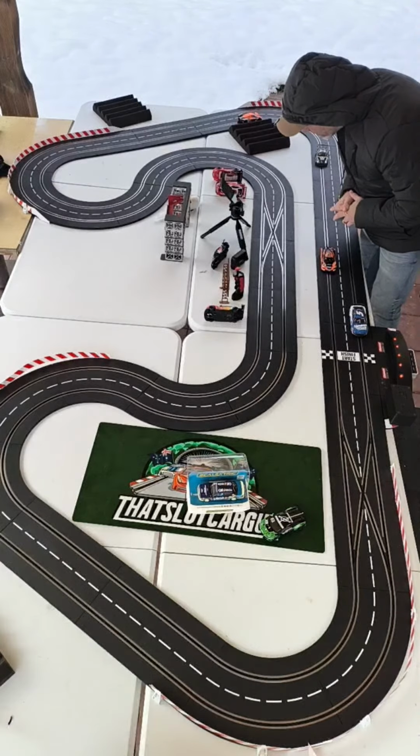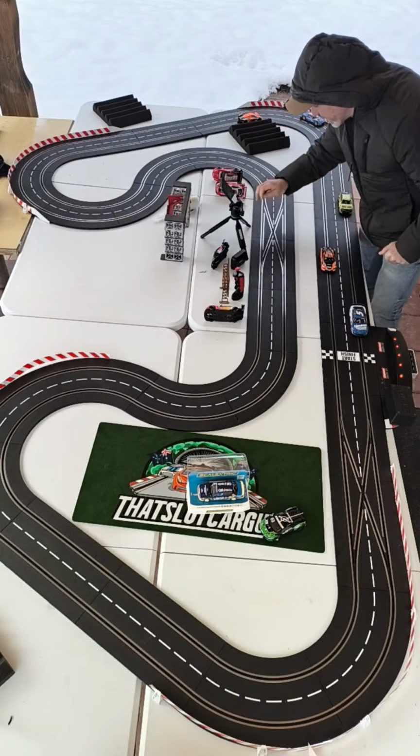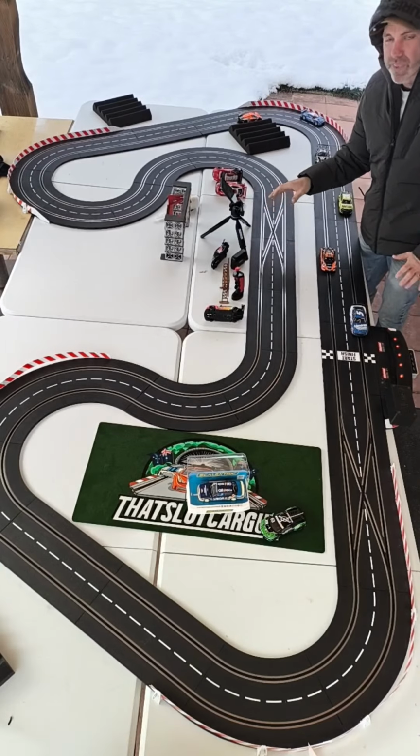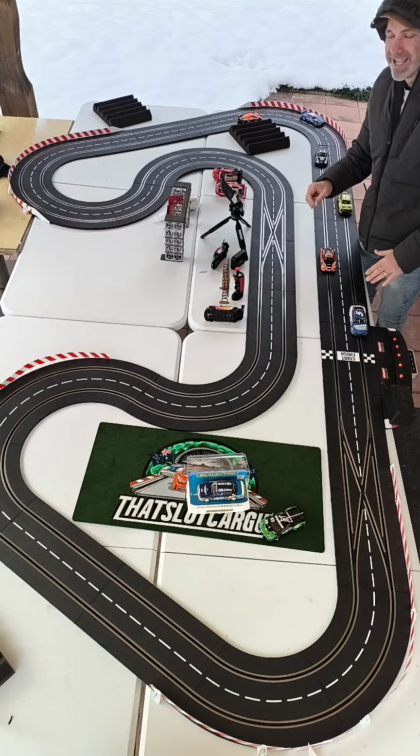Will they have it so you can sync it with live timing? No, that's a very hard thing to do. There's a lot of really smart people in this hobby that are doing a lot of stuff with apps. So I would say never say never, but yeah, that'd be very tricky.